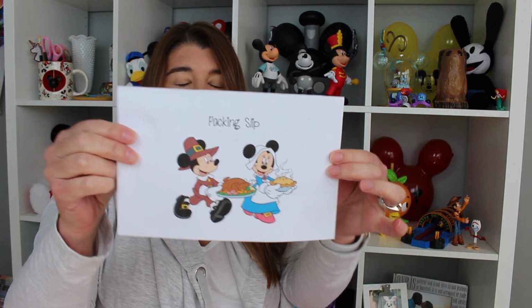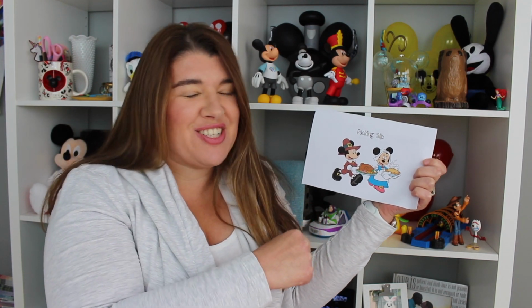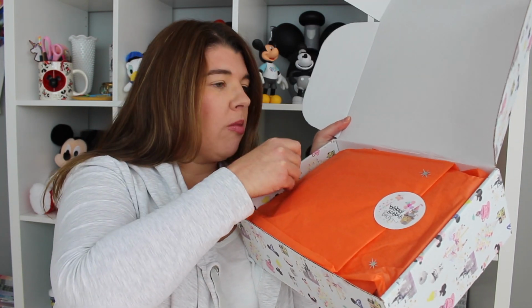And then here is the packing slip. It has Minnie and Mickey ready for Thanksgiving, which is adorable. And then there's this little note, and it says, a quick note about your box. This box has fewer items of higher value as opposed to more items of lesser value. That is a setting that I have marked because I would rather have quality over quantity. So then the paper this month is orange for Thanksgiving, a beautiful little sticker. And of course there's confetti, which I think is adorable, and my cat eats it, so it's kind of annoying. Okay, so let's open it up.